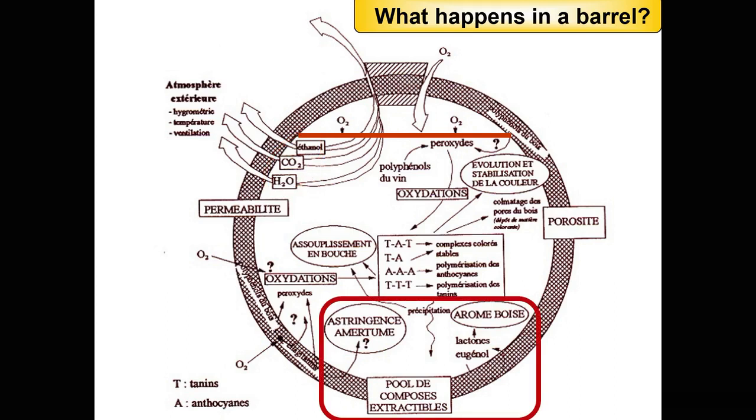Then there are all these oak extractives. As I said, we'll go into quite a bit of detail there. You have some bitterness, some oaky aromas, lactones, eugenol, vanillin, guaiacol, lots of stuff. And so you have, when the barrel is new, quite a bit of these characteristics coming in. And then as the barrel gets older, you have less and less of these extractives.